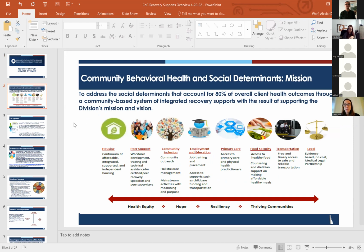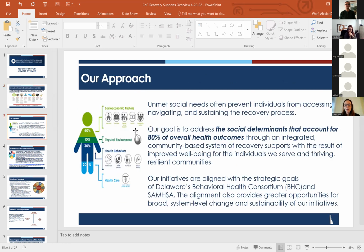Once individuals connect with that life-saving treatment, whether it's through the Bridge Clinic or our provider network, we have an array of resources to support people with housing, employment, primary care, transportation, and food security, recognizing that the social determinants of health account for 80% of overall health outcomes.